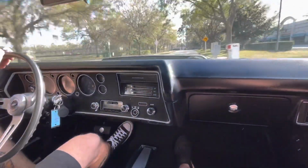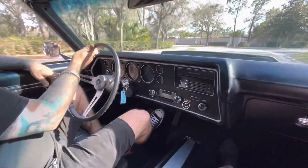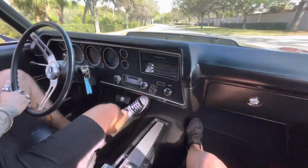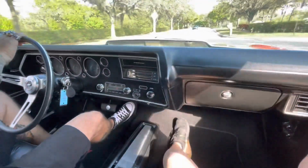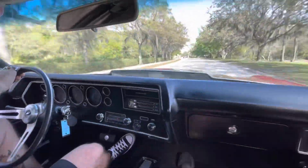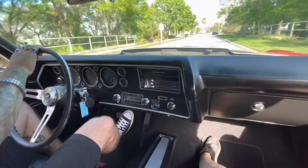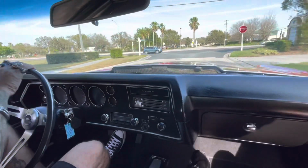Sounds good. Does sound good. The steering feels good. The steering, the alignment and everything in the front's real nice. It's just real nice. Brakes feel good.